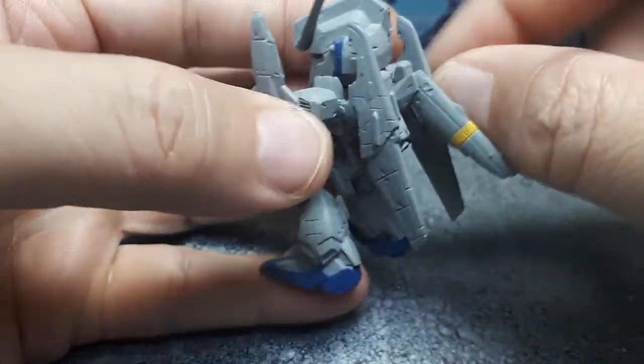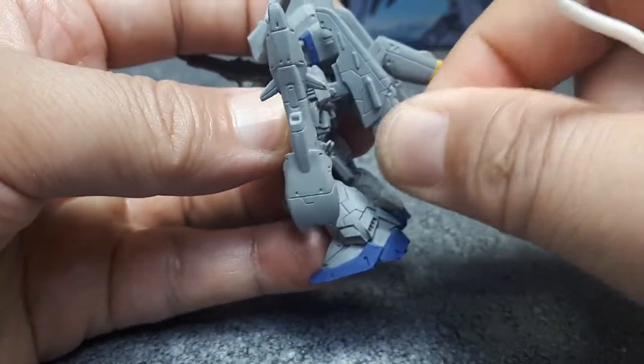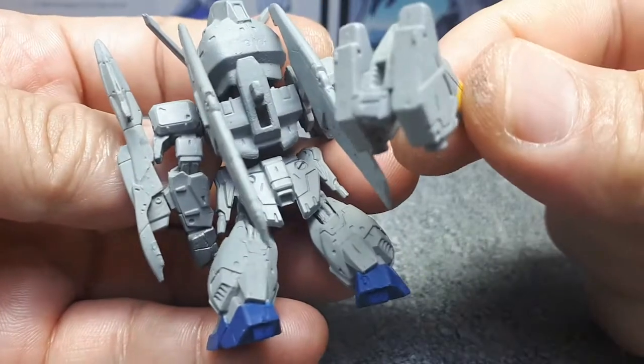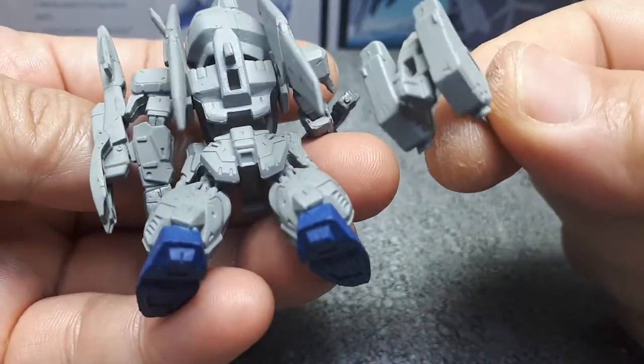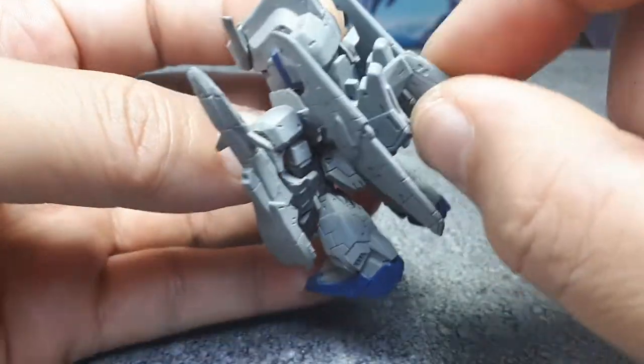I'm gonna guess these are separate pieces, but I don't know if the last person glued them on. Well, that's good. It won't fall out. Backpack is a separate piece. A lot of details behind as well. Right. So that's good.